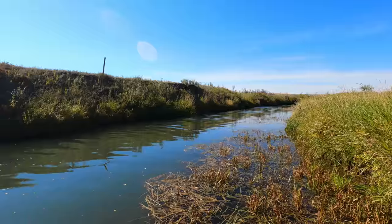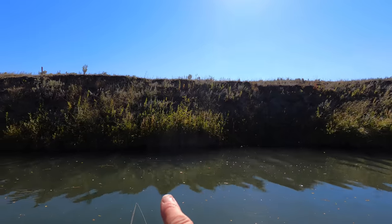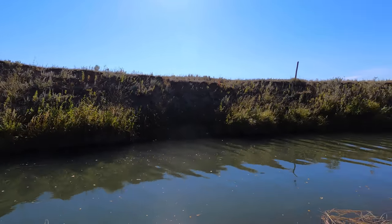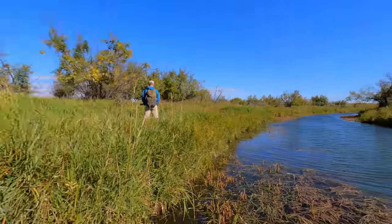to the beetle. Again, looking along this bank, if I just show it to you, you can see all the way along that opposite side is a really nice bank of grasses. And especially on this windy day, the grasshoppers, which there's a ton of here, are getting blown in. So it made sense to switch. We're not seeing many rises, doesn't matter. These fish are going to explode on that.